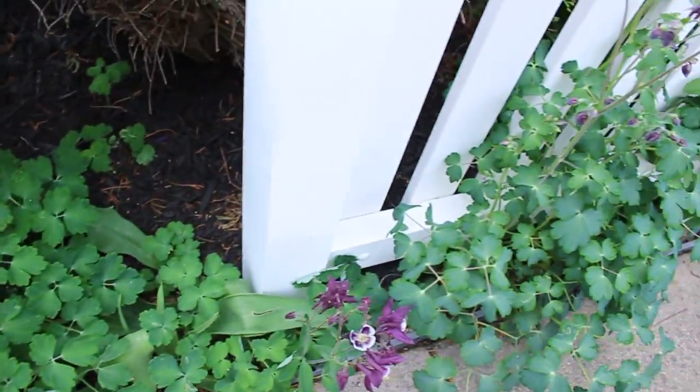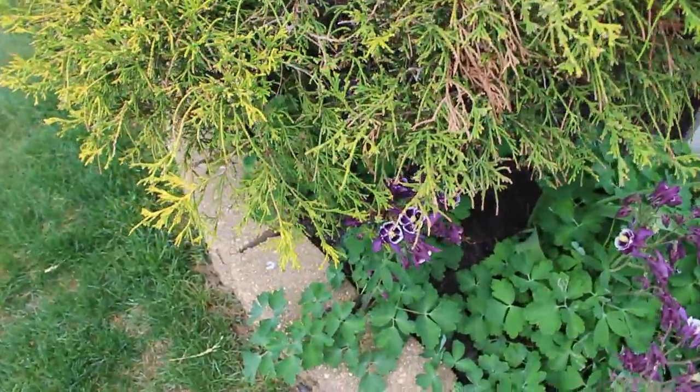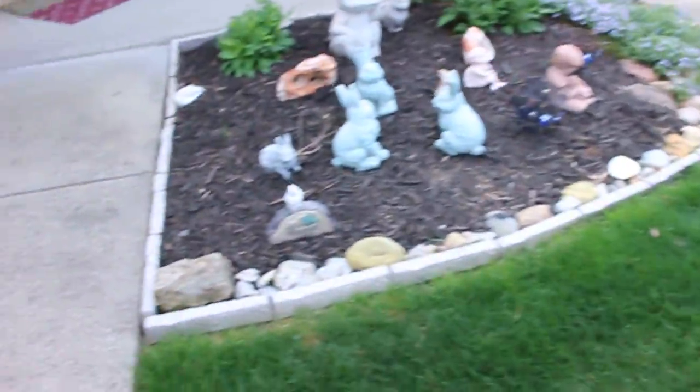Look at that purple, man. I want to take them seeds and sprinkle around in with the whites, and maybe I can get two colors over there. Okay, here's this.